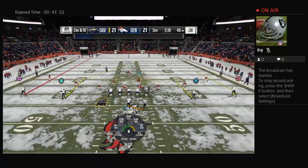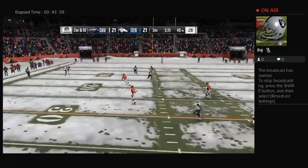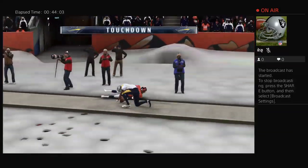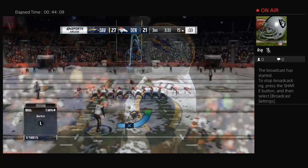There wasn't a hole open in the zone. You'd have to think on early downs like that 1st down there, need to be a little bit more careful. Yeah, fortunately for him, got a couple more downs to play with. And it's caught. Touchdown. Emmanuel Sanders, his 2nd touchdown of the night. And his guys are going to take the lead.